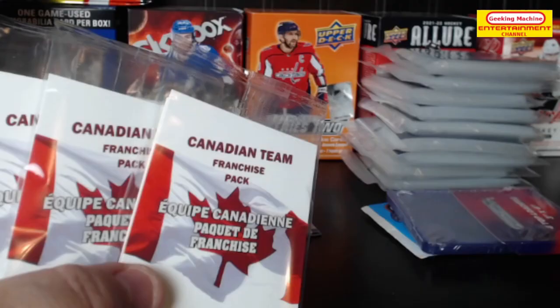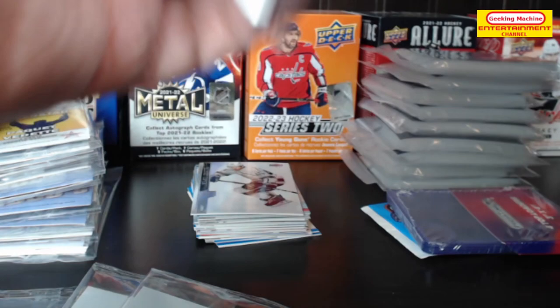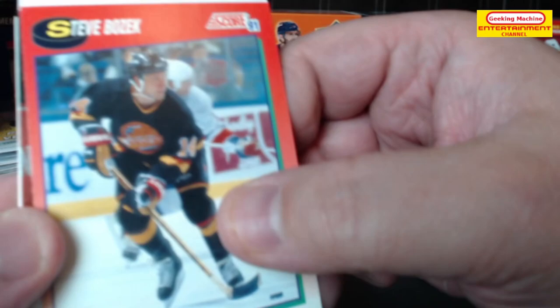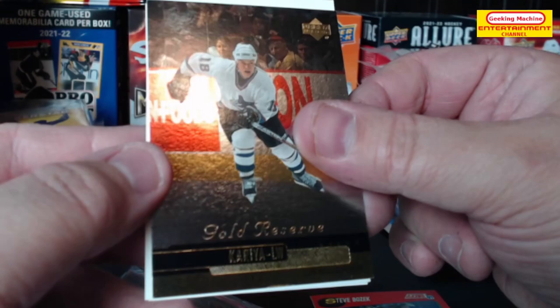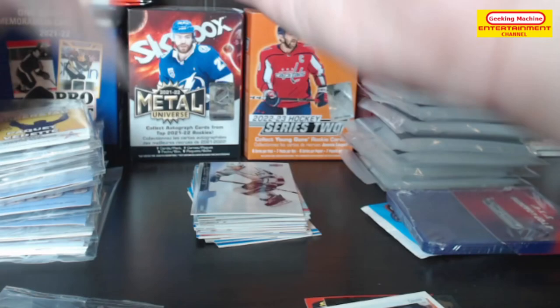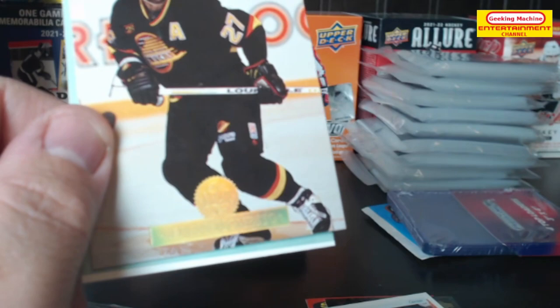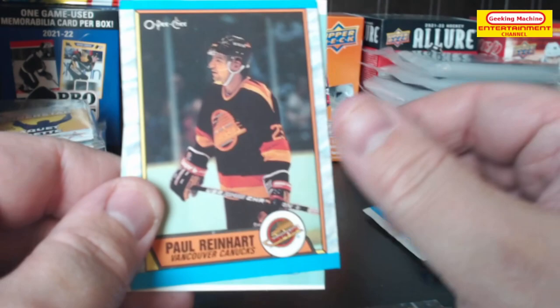Who knows? Okay, so we have four of these Canadian team franchise packs. Here we have a Steve Bozek, a Paul Kariya Gold Reserve, so that's nice, a Dan Quinn. I'm assuming the Gold Reserve is a parallel. Next we have a Sergei Mameso, I think, if I remember correctly. Paul Reinhardt. And then we have the Vancouver Canucks, Paul Reinhardt again.